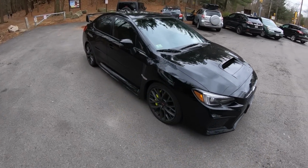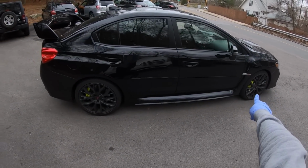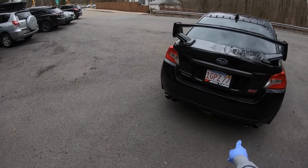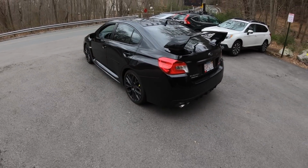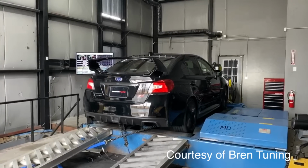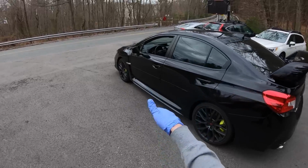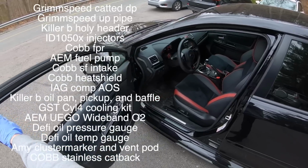You'll notice I've got gloves on, taking this very seriously, and no passengers. So, G-Lock R12 pads all around. We have this exhaust already changed out. It's a Cobb exhaust. The other day, this had a Tomei exhaust and it was far too loud and obnoxious. Anyway, high flow cats, up pipe, down pipe, equal length headers, all the goodies.